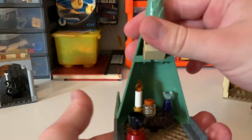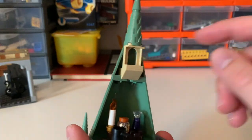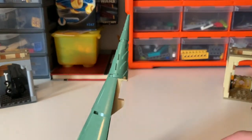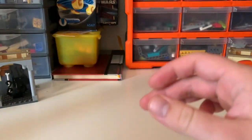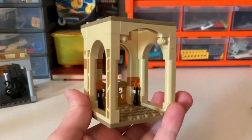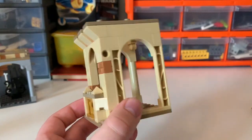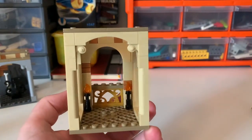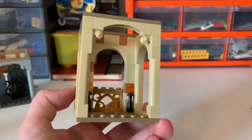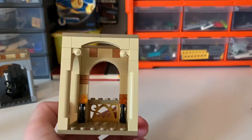But anyway, that's the little room there, little detail with the window there. I don't think this piece has come in sand green before, but anyway, quite simple little build there. Right, moving down. This is possibly, in some ways, even simpler. It's a little landing type thing with a couple of torches, which kind of look like they're upside down, but that is how they are in the instructions.